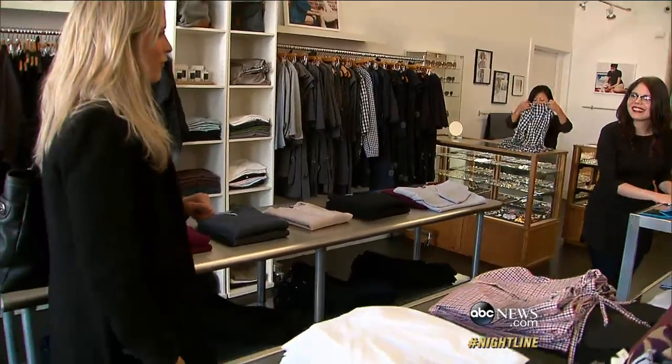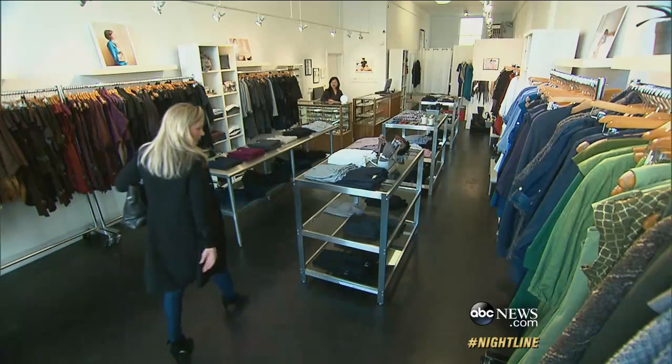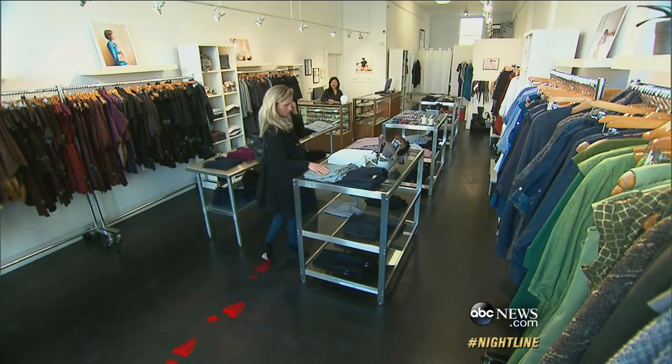I'm looking for a scarf. Can you point me to them? Yes. Stay focused on what you really want to buy by asking a sales clerk. It's not just what you touch. They're even watching where you walk.